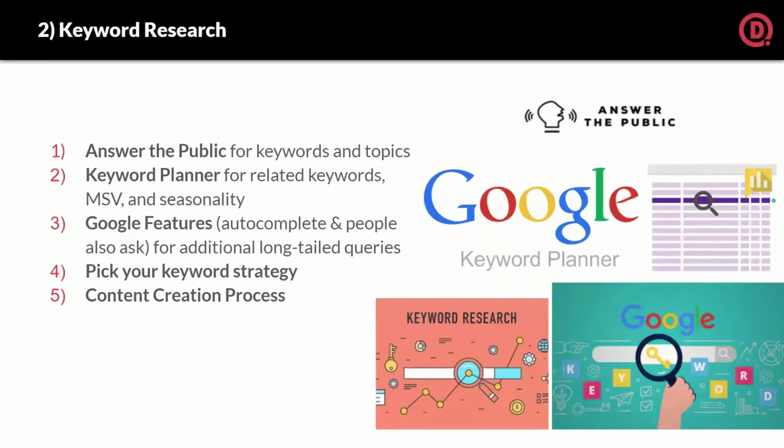So let's walk you guys through just some general keyword research utilizing some of the tools that we had just covered. As we had just learned, Answer the Public is mainly for keywords and topics. Keyword Planner is really just for discovering related keywords and getting their respective monthly search volume and seasonality, while Google Features helps us expose additional long tail queries.